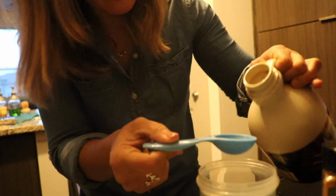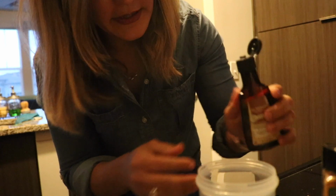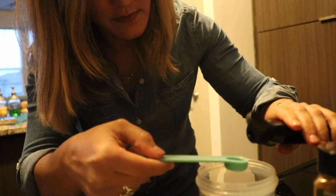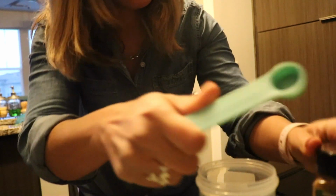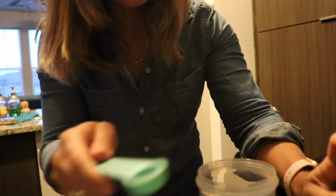One tablespoon of maple syrup for sweetness. One to two drops of almond extract. Half a teaspoon of vanilla extract. And a dash of cinnamon. And that is it. Now you're gonna whisk it together.